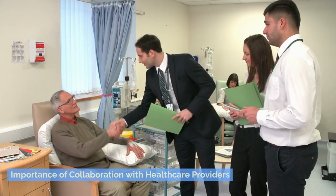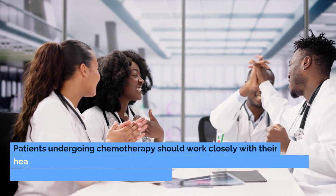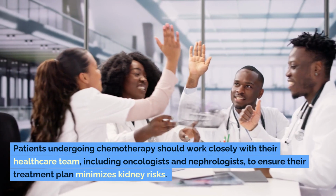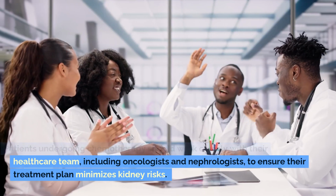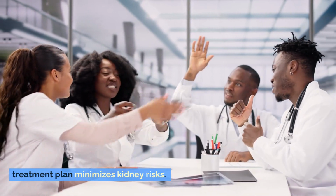Importance of collaboration with healthcare providers. Patients undergoing chemotherapy should work closely with their healthcare team, including oncologists and nephrologists, to ensure their treatment plan minimizes kidney risks.